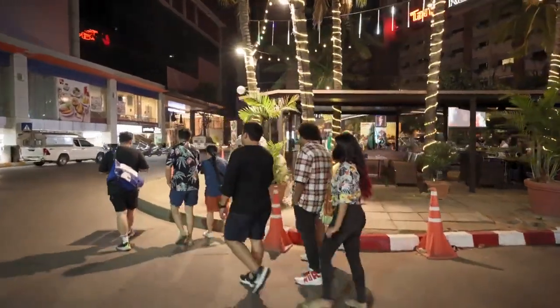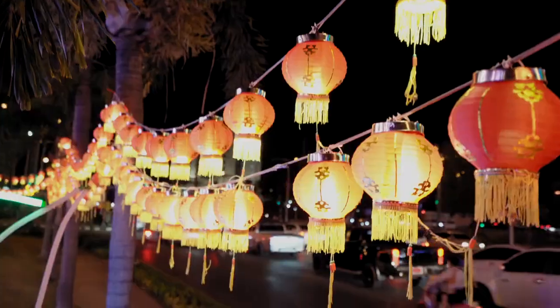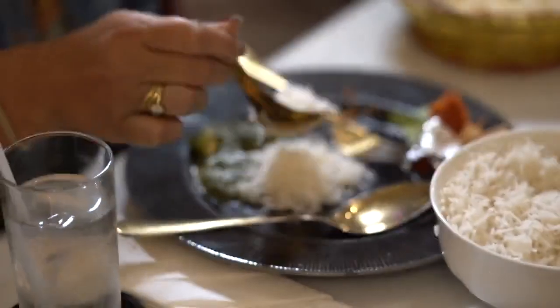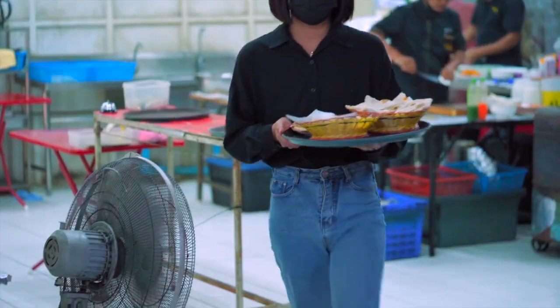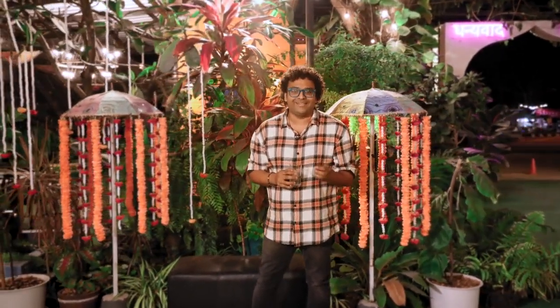After a couple of meals here in Konkan, we are feeling slightly homesick, but we have nothing to worry about because we have an Indian restaurant here called Queen's. After a hectic day and some amazing activities, all you need is some amazing food. If an Indian finds Indian food in Konkan, what else?